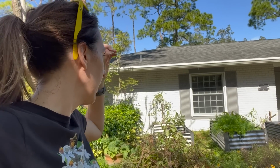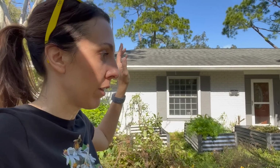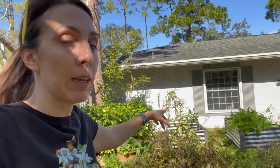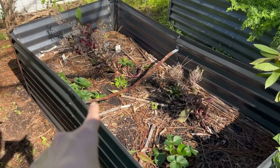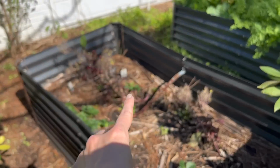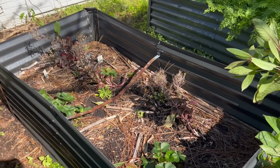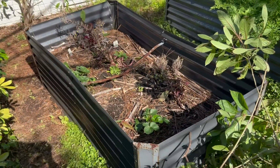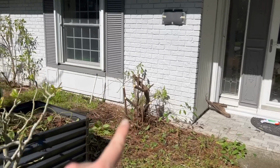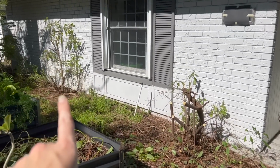And then this bed, I don't know, but we're going to end up topping that off, whether it's today or very shortly after. What I'm thinking I'm going to do is take these strawberries out and put them in pots, and then grab the seeds off of the lettuce that was in here, and then re-top off this entire bed so that we can replant it. I think by taking this fire bush down so dramatically, it's going to allow this one to fill in.